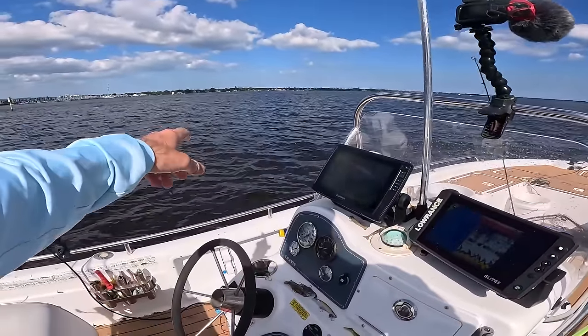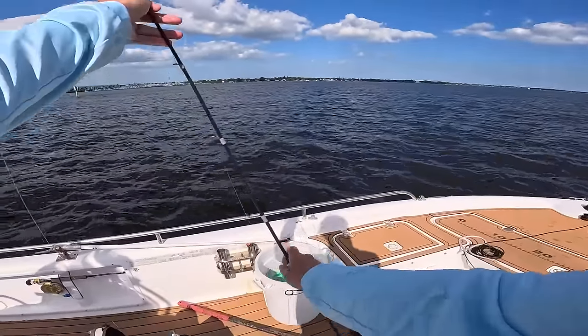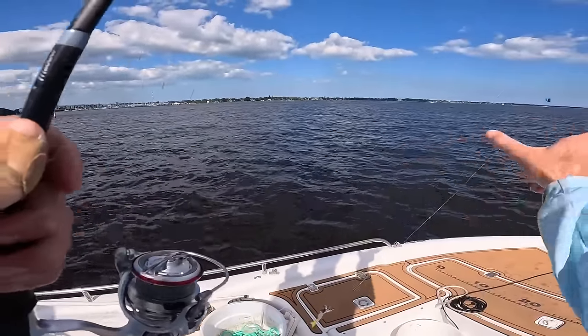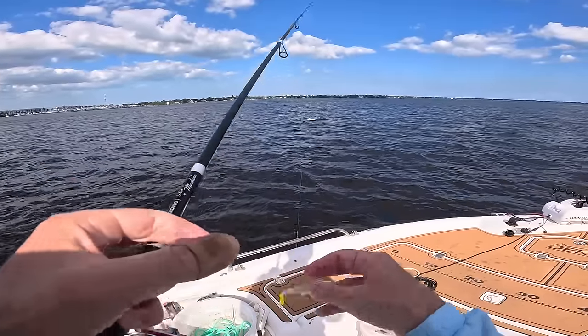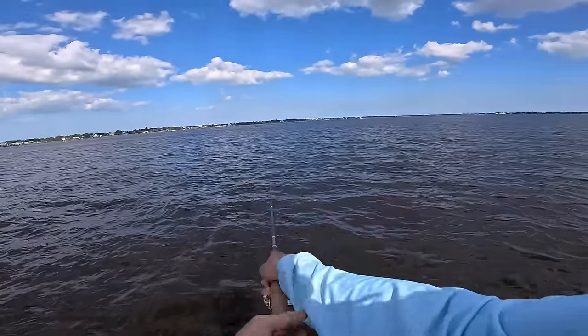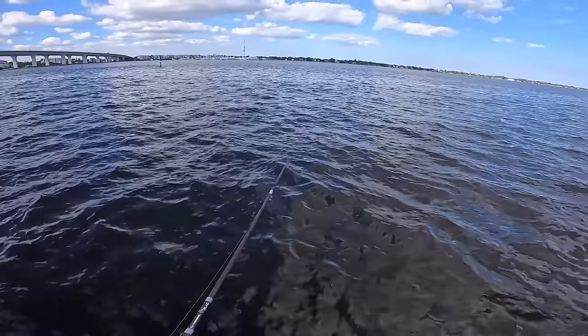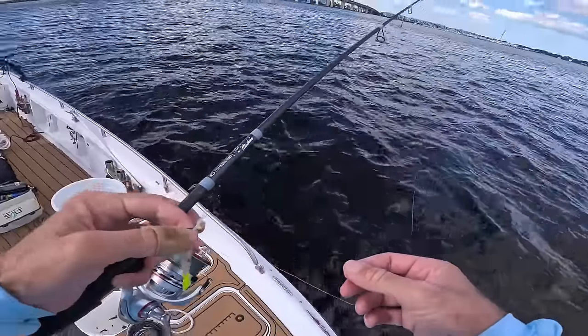Oh, there's a pompano right there. They're here. I kept that fish alive just in case we do get a pompano in a minute, then I might throw him back and eat the pompano. All right, no other bites on this little voodoo.